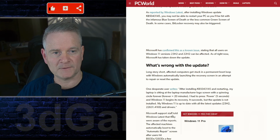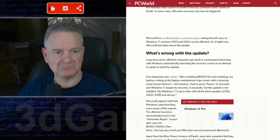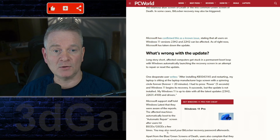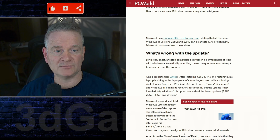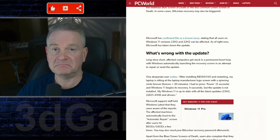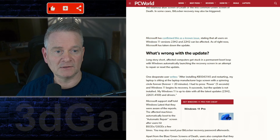So Microsoft support is aware of this problem. So yeah, you may also need your BitLocker recovery afterwards, so be prepared for that. So not only are you going to get blue screen of death and auto repair, you could be asked for your BitLocker recovery passwords. And some people, well, they just lock the drive and they don't remember their passwords or their keys, right? So make sure you're aware of that.